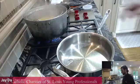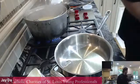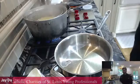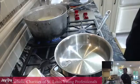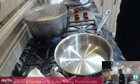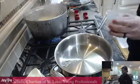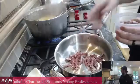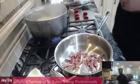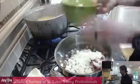All right, things are starting to sizzle right here. Let's see, where's my parsley? This step is pretty important. My dad has drilled it in my head. Prosciutto, onions, and parsley all at the same time. Do not deviate from this. We're going to go with the prosciutto. Listen to that sizzling pan. One of my favorite sounds in the world. Onions right there.